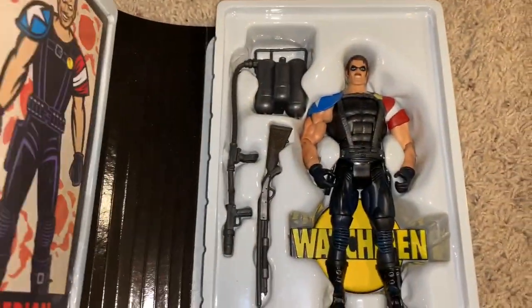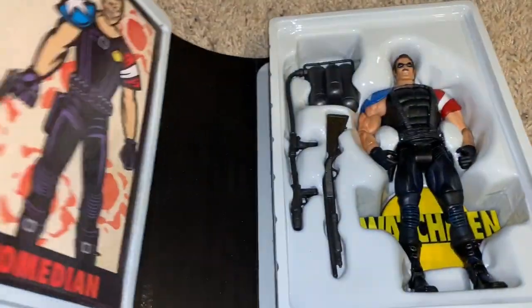You got Mysterio, or not Mysterio, Dr. Manhattan. I'm so stupid. I don't know why I was saying Mysterio. I'm so obsessed with him. And of course, you got the Comedian. Really, really love the details on these, and I don't even know if you can buy them anymore, because I couldn't even find the other ones.